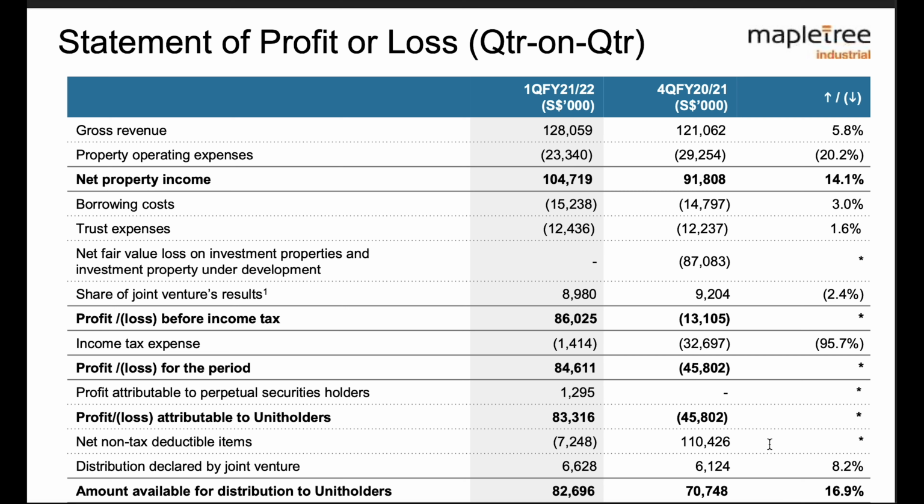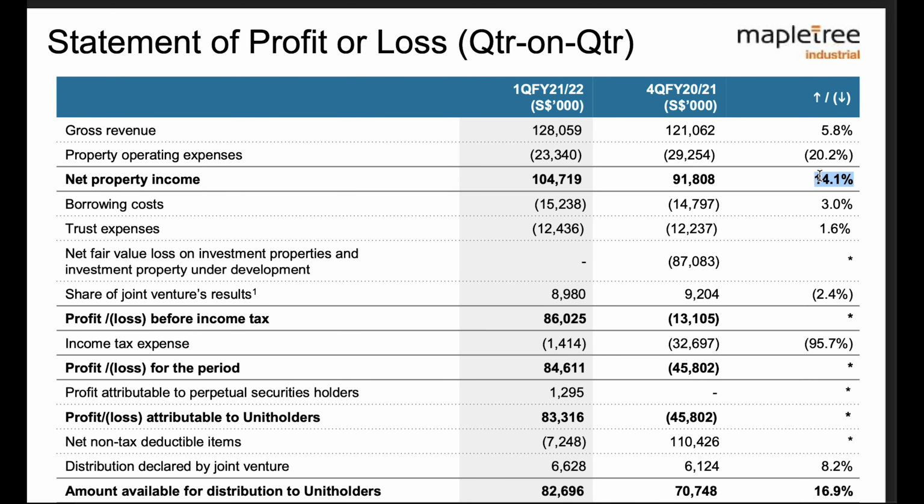Okay, let's take a look at the quarter-on-quarter performance. Last quarter, in the fourth quarter, it was around $121 million revenue. Now it's 128, so that's 5.8%, slightly up. But you can see property operating expenses actually decreased by 20%, which is huge, right? You have more revenue but lower expenses, so your net property income increased significantly, from $91.8 million to $105 million.